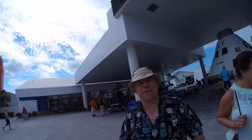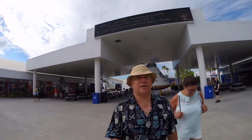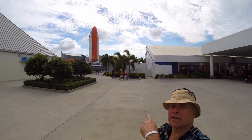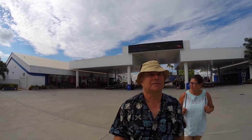Right now headed for the IMAX theater to watch an amazing IMAX movie. That's the space shuttle encounter, I guess, over there. They actually have a space shuttle in there for us to look at. Hopefully touch.